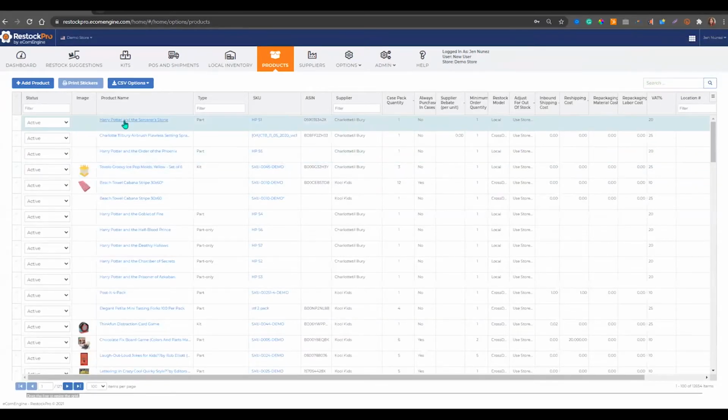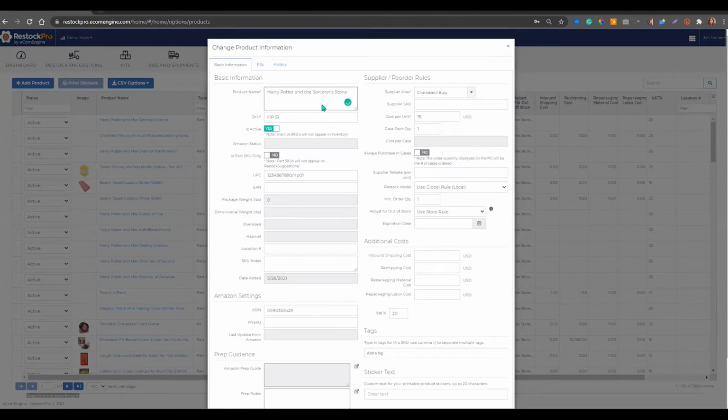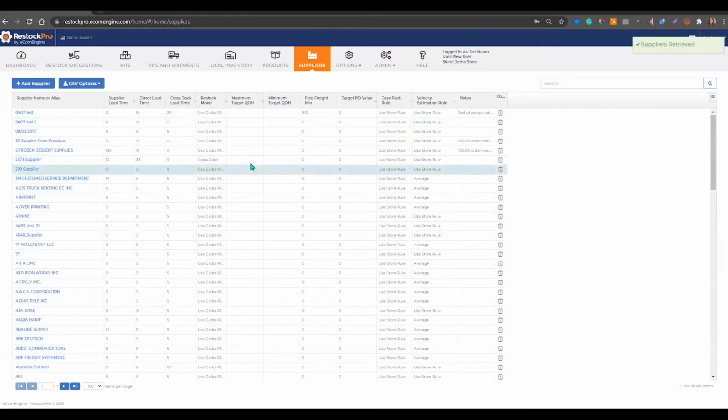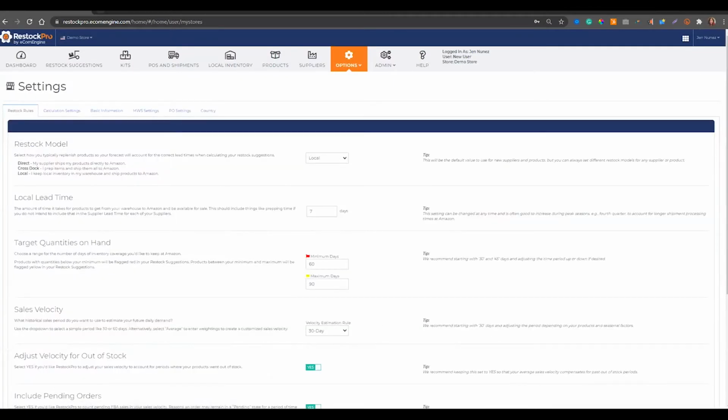And let's go ahead and click a product name so you see what's inside. All right. And of course, your supply information, where you can also indicate your supplier lead time, by the way. There you go. Now, if you're all done with this information, you can go to your options and settings. All right. So your options and settings will show you your restock rules.